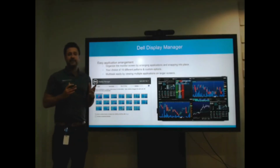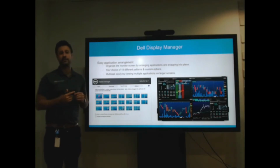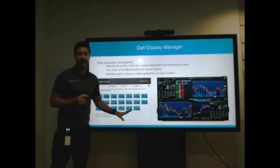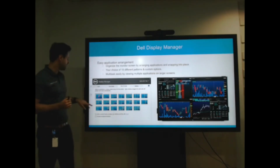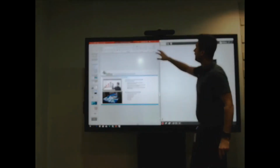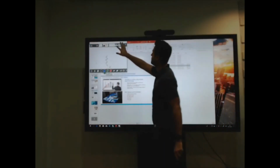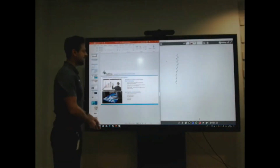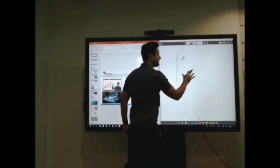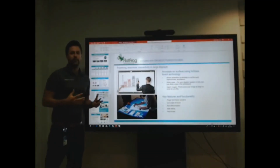We also have Dell Display Manager. Again, this is a really cool piece of software that comes free of charge on all Dell monitors. What we have here is Easy Arrange. Easy Arrange allows you to work on multiple programs at the same time, and when you drag and drop, it will automatically resize those programs. As you can see here, you could be working on a PowerPoint presentation, but then you also have the whiteboard to make all of your notes. So that makes it a lot more user-friendly.